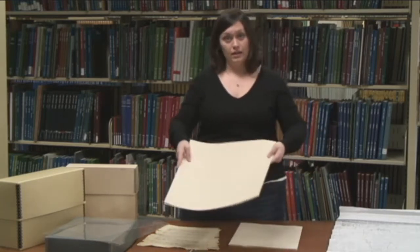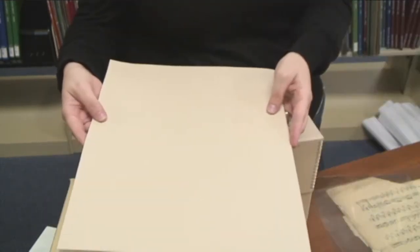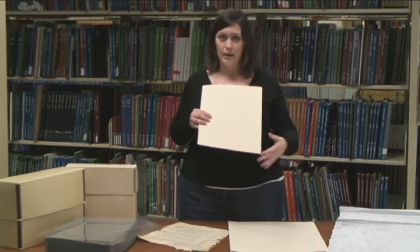Now if you had a map, they make them this big, and you can actually custom order these into the size that you want. Archival folders are definitely an option. They're much, much cheaper than the mylar. So it's something easy that you can do. You can even write on them in pencil and it won't damage the archival quality of the paper. That way you'll know what's in it and you won't have to keep opening and damaging and exposing your document.